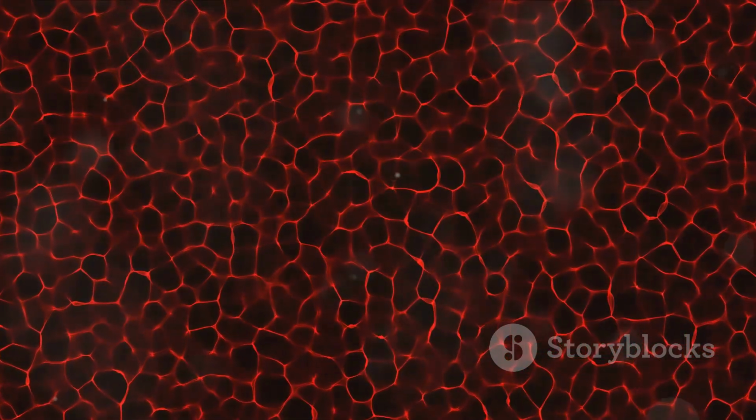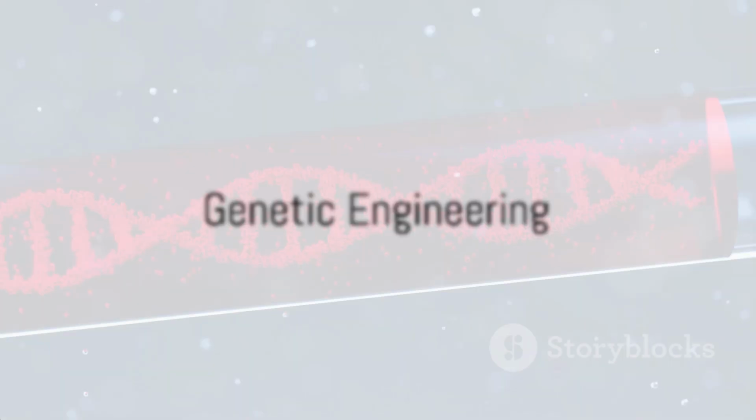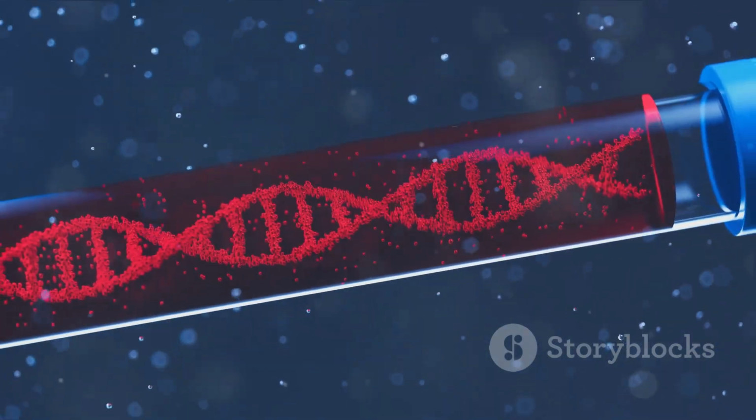The field has expanded rapidly in recent years and has impacted everything from agriculture and medicine to environmental conservation. But how does it work? It all starts with understanding and manipulating life at the most fundamental levels. First up is genetic engineering, or the modification of an organism's genetic composition.